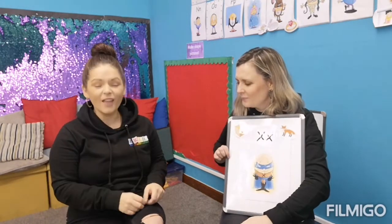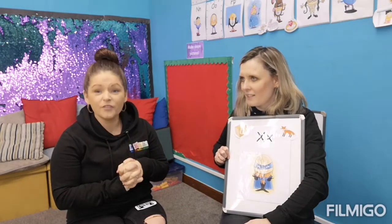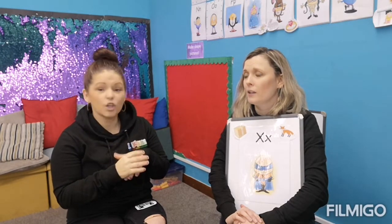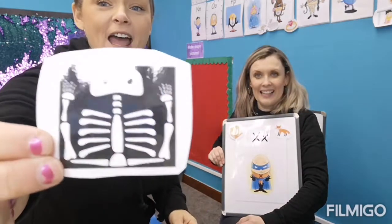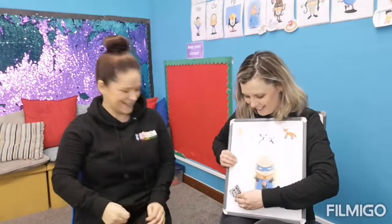Right, last one. This is at the start of the word. It's an X rather than X. Some of you might have had one of these if you've ever broken a bone. You can go to the hospital and they can take a photograph of your bones inside your body. I know what it is. It's an X-ray. Shall we see if it's an X-ray? It's an X-ray! It's an upside down X-ray! That person had their pelvis on their head.